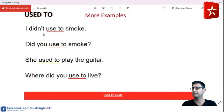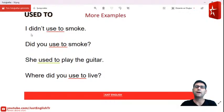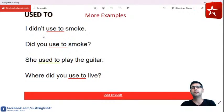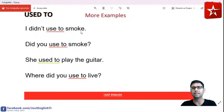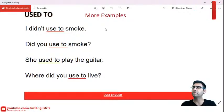Yes. That person smokes now. This means, this very sentence, it means that that person didn't smoke in the past, so automatically now he or she smokes. And Ali Semi, nice one.